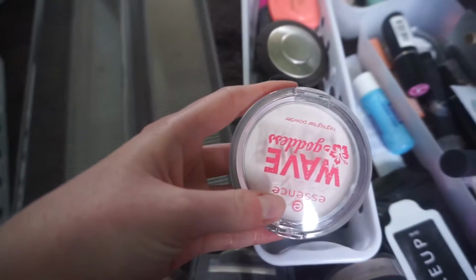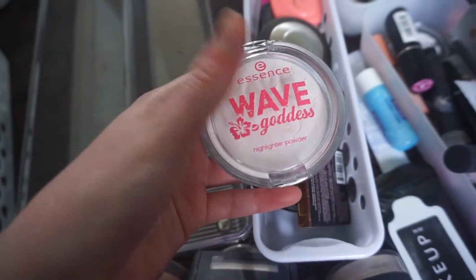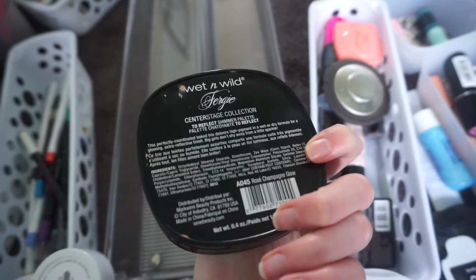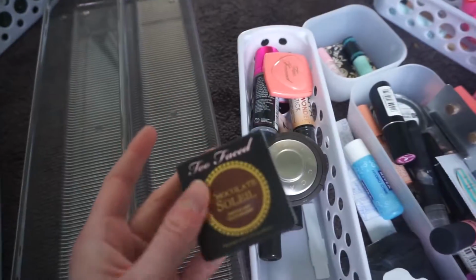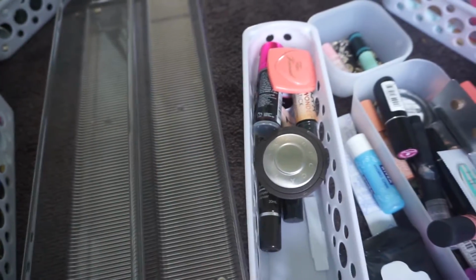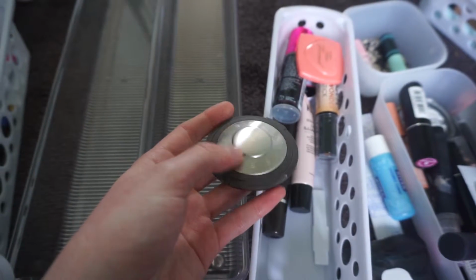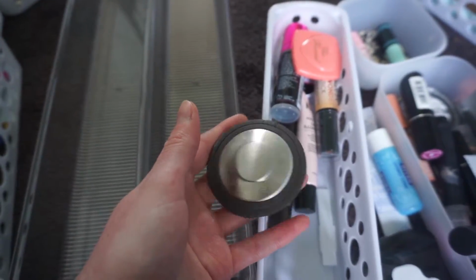Moving on to this, I have the Essence Wave Goddess highlighter, but it's super powdery and white, so I'm going to get rid of this one. I have the Wet n Wild Fergie in Center Stage collection. I'm going to keep this. It's just annoying because it's such big packaging. A backup of the Too Faced Chocolate Soleil, obviously keeping that. Becca Moonstone, the cream version. Don't like the fact that it's cream. It's not as pigmented as I would like, but I am going to keep it because it was kind of pricey.